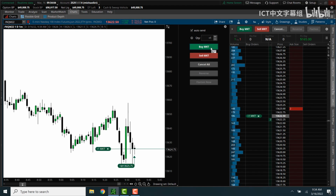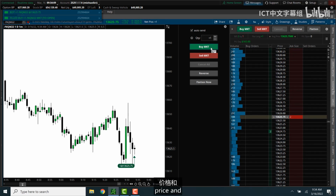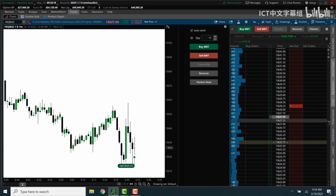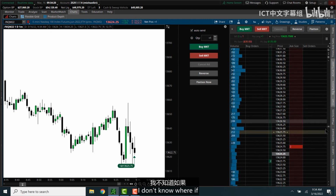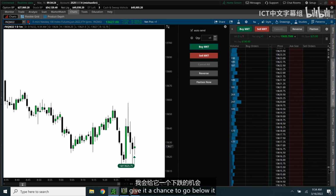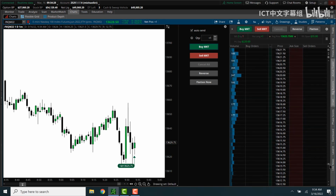And there you go. All right, so now I'm watching price, and I want to see it expand up. Now, because it's the opening, and I don't know where, if we whip below that low, I'll give it a chance to go below it just by a little bit, and I'll close it at market.